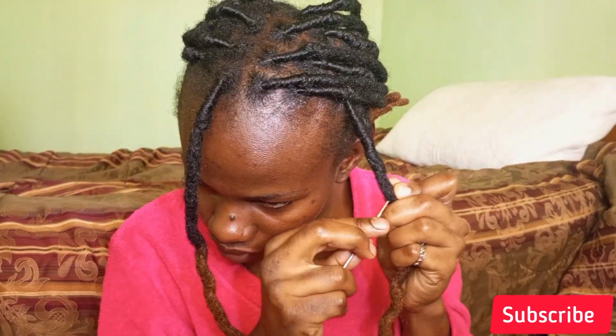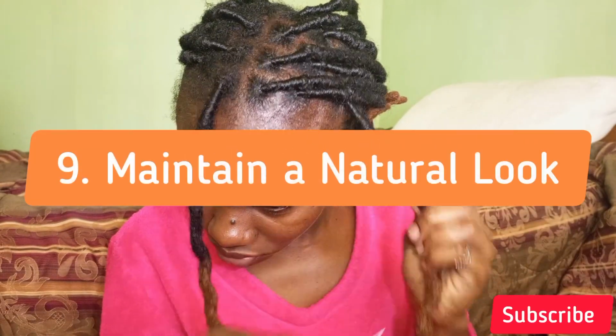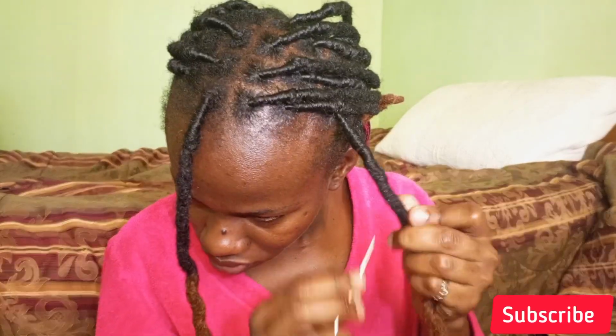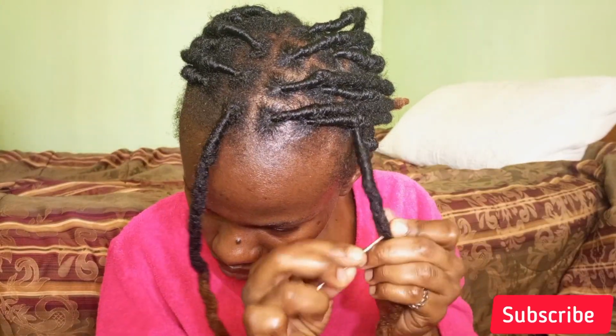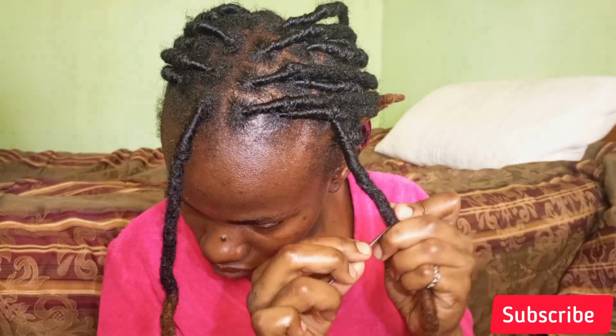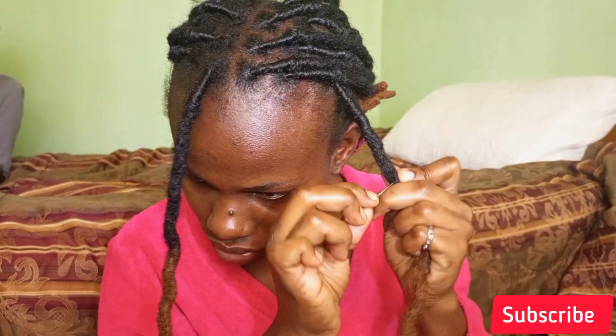Keep in mind, the older the locks get, the more beautiful they look. So try and leave them at their natural state and do a retouch every 2 to 3 months. Don't do a retouch each and every month, because that just spoils the look.